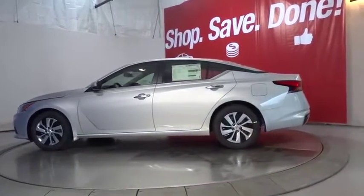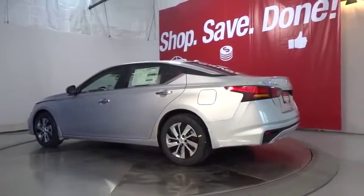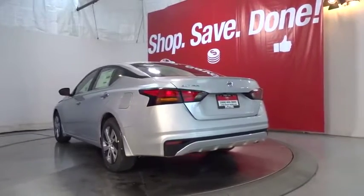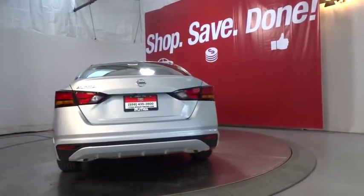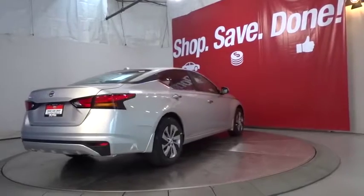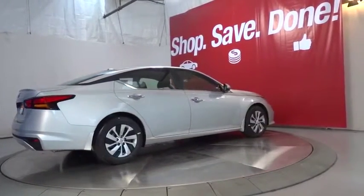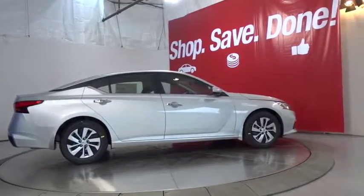Remote engine start, backup camera, keyless entry, Bluetooth, power steering, adjustable steering wheel, cruise control, ABS four-wheel, four-wheel disc brakes, rear defrost, front-wheel drive, auto-off headlights, AM/FM stereo radio, MP3 player, power door locks, child safety locks, bucket seats, electronic stability control, passenger airbag. Take this vehicle for a spin and see why so many shoppers are now proud owners.